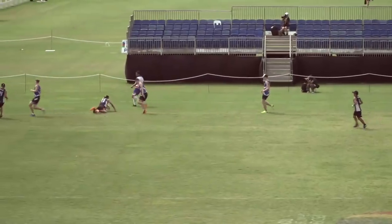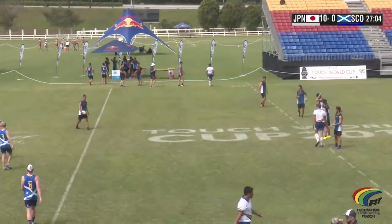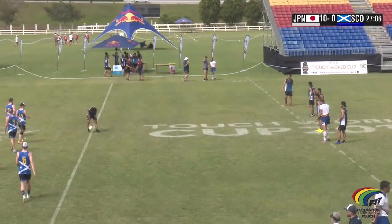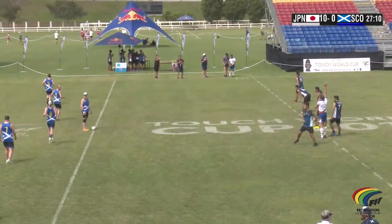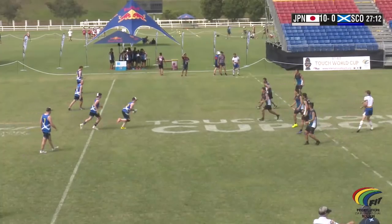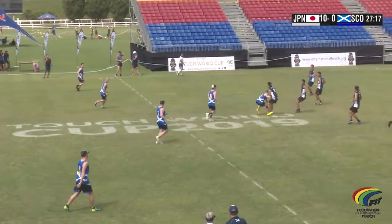Beautiful, crisp ball, fired it out nicely, and just running onto the ball as well. That's the next best part of the play, is to pass the ball to where the player is moving to, not where he is at that stage. He ran onto the ball with speed, scored the touchdown, and Japan, they just keep rolling on, and Scotland, they've got the ball back now.